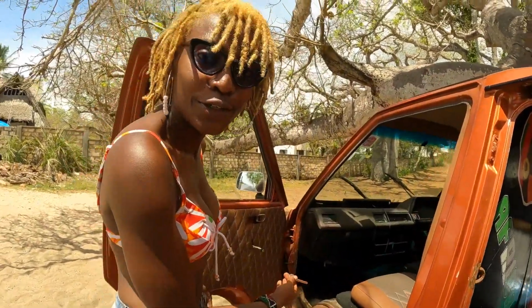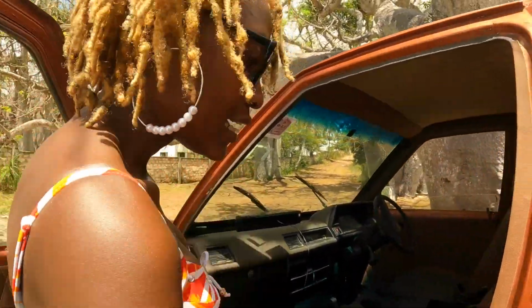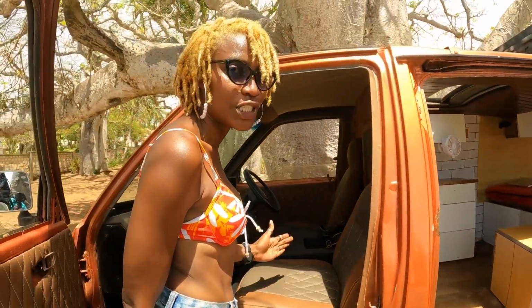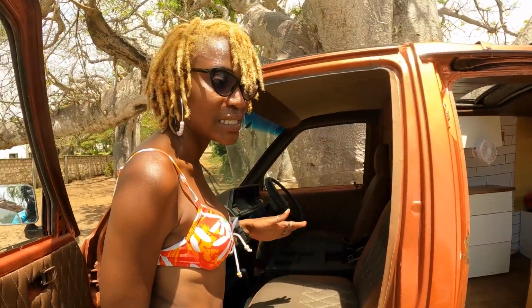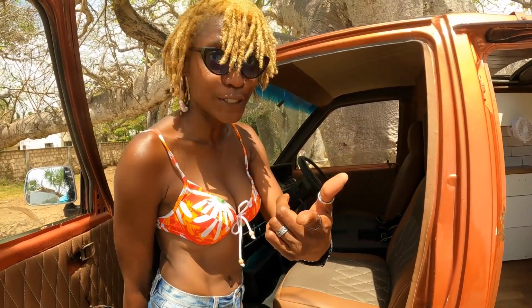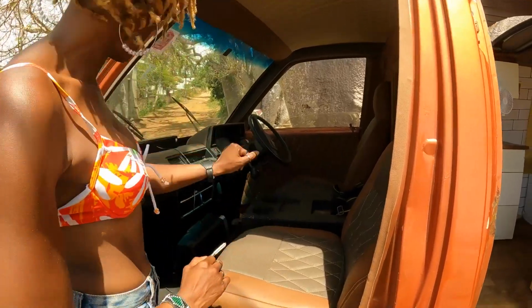Here's my beautiful sitting room that I did a lot of modification on. The van was bought as a shell, as a very, very ugly shell that I transformed into a beautiful sitting room. This is beautiful in my face. I don't care what any other person says. So yeah, this is my sitting room.